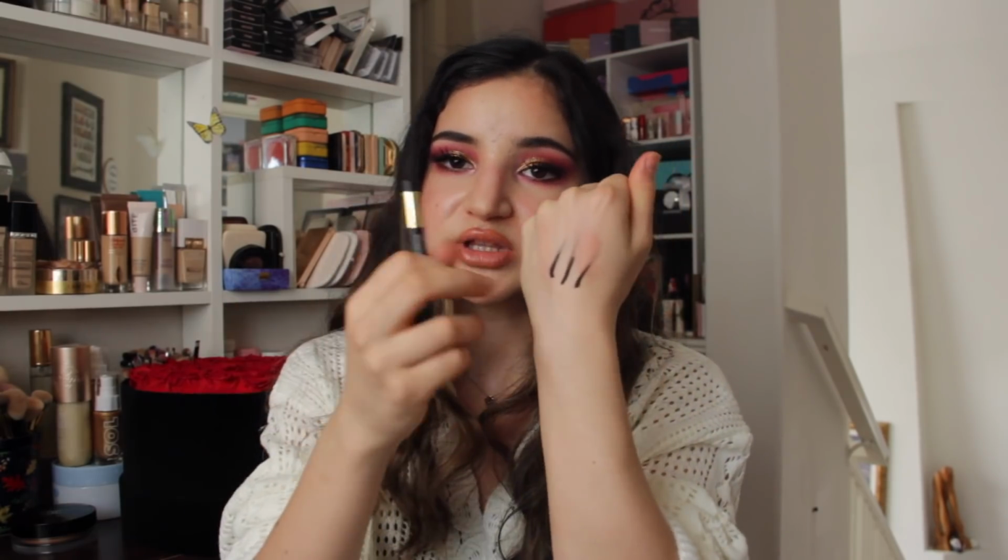But it's also pretty much waterproof. So even though it's a really soft, creamy formula, sometimes with those types of formulas you give up in terms of longevity, but this is the best of both worlds. Best pencil liner ever, and I'm not an eyeliner person.